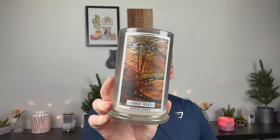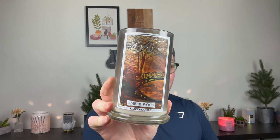I finished Amberwood. This was from the Fall Collection. I really, really liked this. This was a masculine cologne, but it was a very smooth sandalwood undertone. I was burning this in my bedroom the entire time, and it was not a powerhouse, wasn't knock you in the face strong, but it just left the room smelling super warm, comforting, and cozy. I know this was part of the Fall Collection, but it was perfect for those really cold nights.